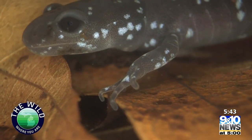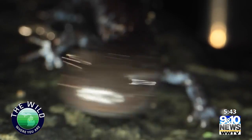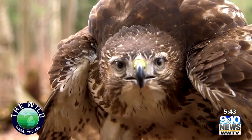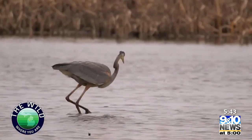They're considered a keystone species, meaning they're an important food source for other animals in the forest. They'll go into that surrounding forest ecosystem and then provide food for a whole host of other animal species, including raptors, herons, water birds, snakes. They're a really important part of the food web in these forest ecosystems.